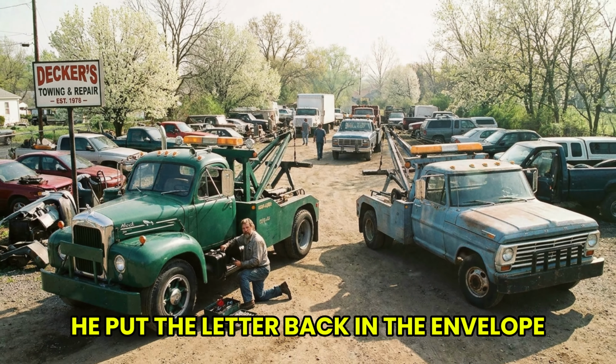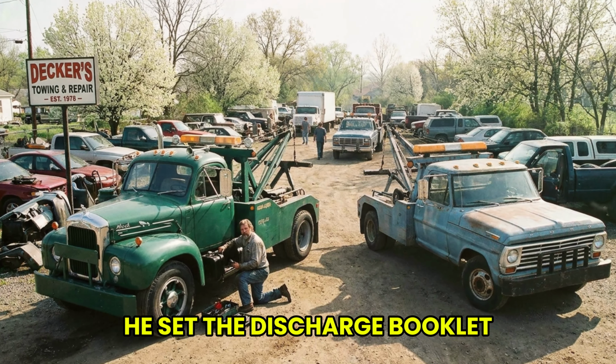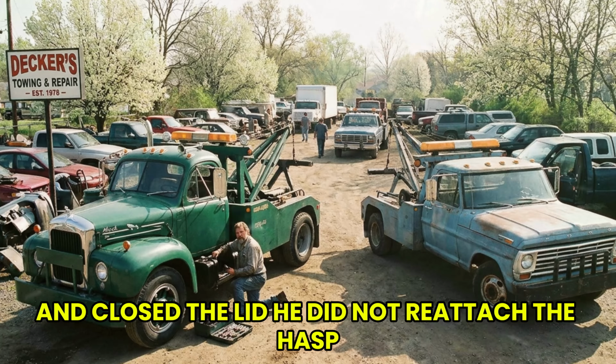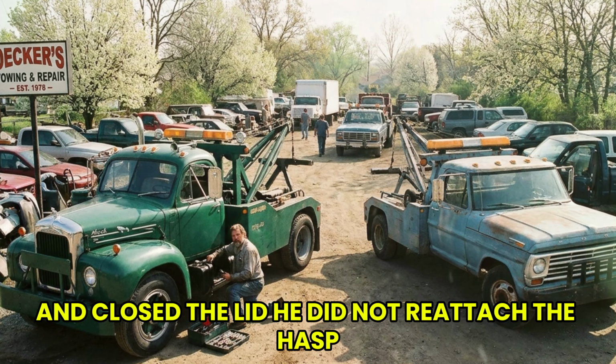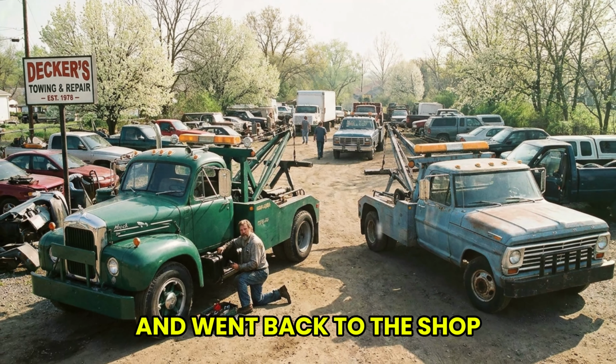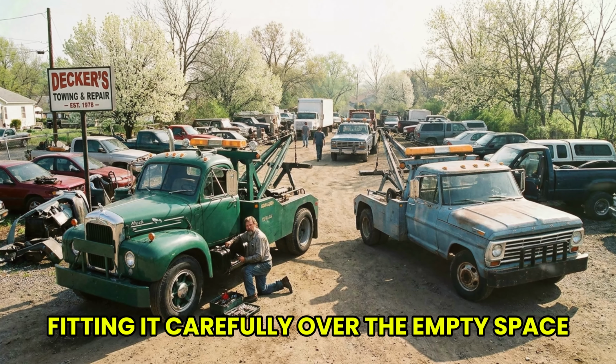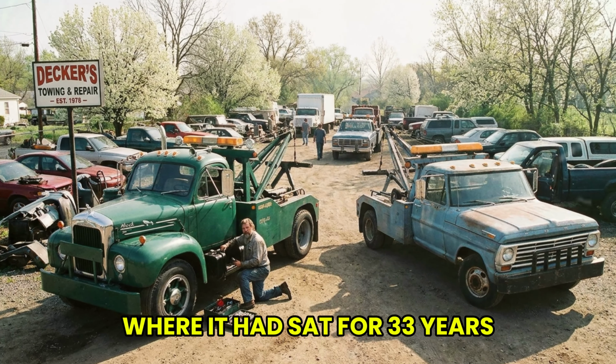He put the letter back in the envelope. He put the envelope in a box. He set the discharge booklet and the money clip in beside it and closed the lid. He did not reattach the hasp. He carried the box inside and set it on the kitchen table and went back to the shop to put the floor plate back in the cab, fitting it carefully over the empty space where it had sat for 33 years.